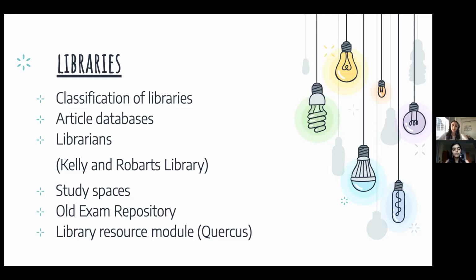And apart from that, we have a resource module on Quercus, which also gives you a lot of information about what the libraries are and how to navigate them. So if you want to know more about what we just spoke about, you can also head on to that resource module.